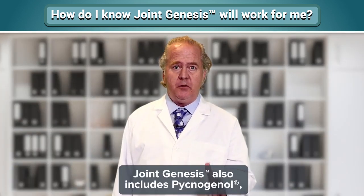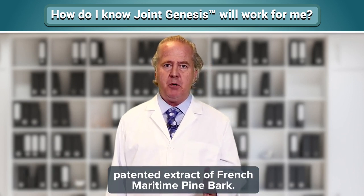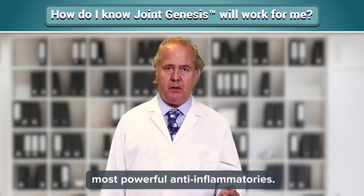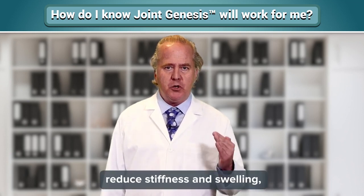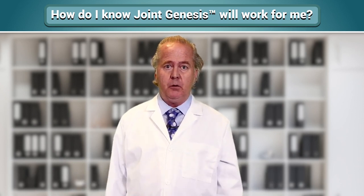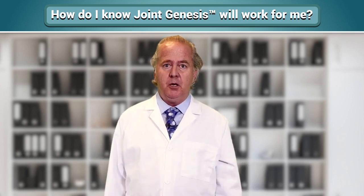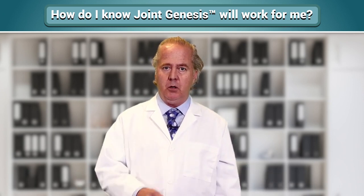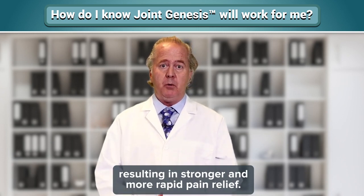Crucially, Joint Genesis also includes Pycnogenol, a next-generation patented extract of French maritime pine bark. This super antioxidant is one of the world's most powerful anti-inflammatories. It's been shown in multiple studies to soothe inflammation and joint pain, reduce stiffness and swelling, improve joint function, and reduce the need for pain pills. What's more, Pycnogenol is the perfect complement to Mobility because the antioxidants distribute directly into your synovial fluid, or joint jello, helping to soothe inflammation faster, resulting in stronger and more rapid pain relief.